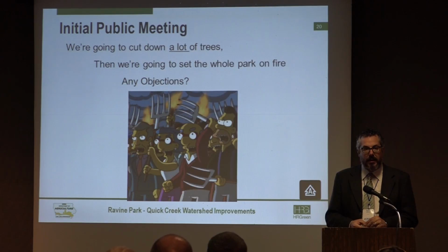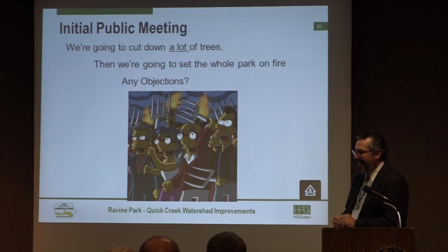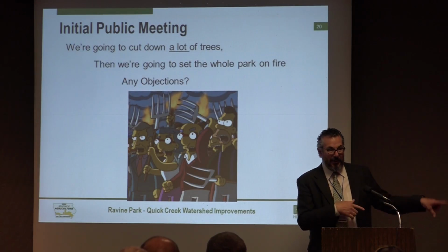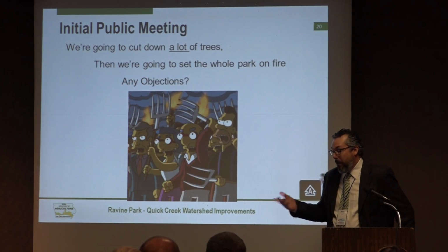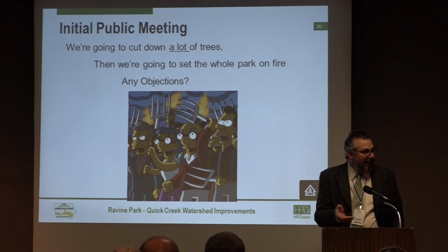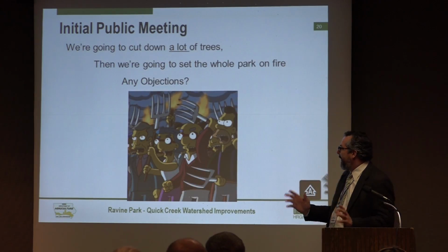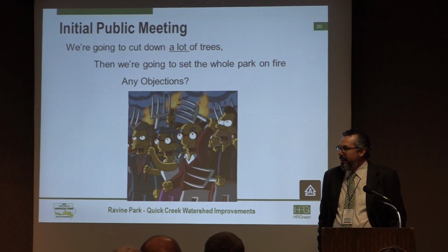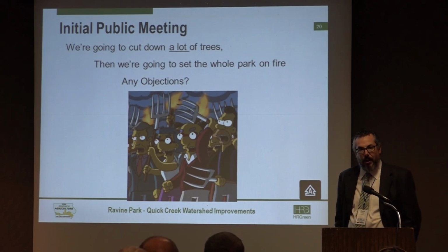Cut down a whole bunch of the trees and then burn it regularly. And remember, we had these guys that said, don't cut down a single tree. And we were just talking about the stream then. We weren't even talking about the major part of the rest of the park. So we showed up, Wayne and some folks from SRF and Derek, and we were kind of loaded for bear, like, God, they're gonna roast us before this is over. And it was a little tense at first, but pretty quickly it came around pretty well.